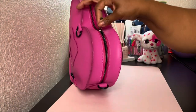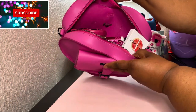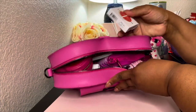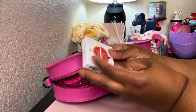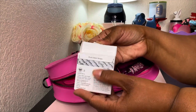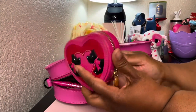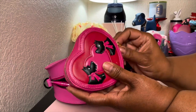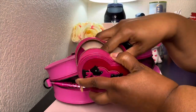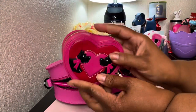So let me show you how it looks on the inside. And your girl has it stuffed to the max as usual. It says it's leather, but I think it's faux leather. This is some gum I got from Target. Simply Gum, cleansing gum. I love gum, but it comes like this, and then here's the wrapper to take out. And then I have my Bradley London Heart Love case with the gold. It's so cute. And this is what it looks like. I have my car keys and my earpods in here. I like to keep my car key in something.